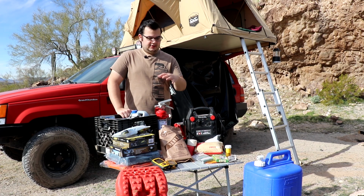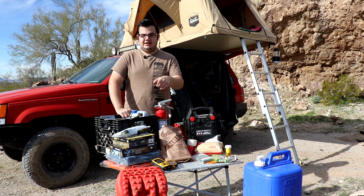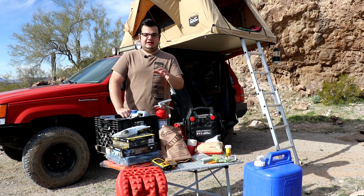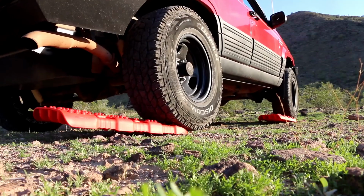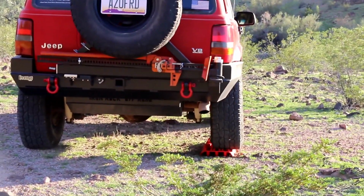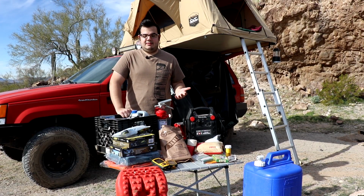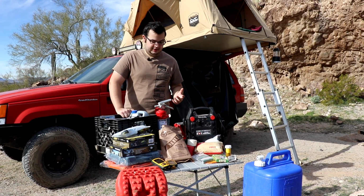In addition, some other vehicle recovery stuff. You can see the traction pads down there. I have yet to actually use those in an actual recovery, but they're helpful to have. They're helpful for leveling the Jeep with a 10 on there, and you never know, they may come in handy sometime down the road in some mud or snow or whatever.